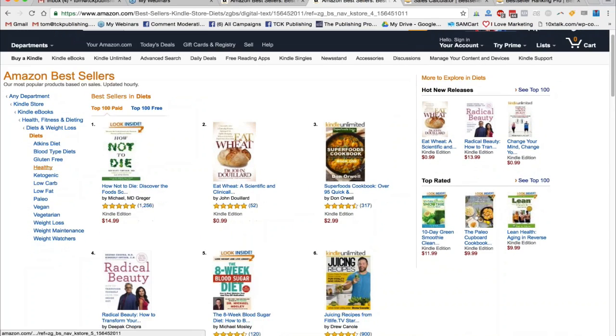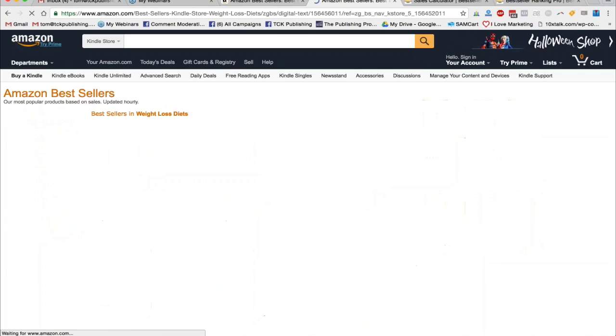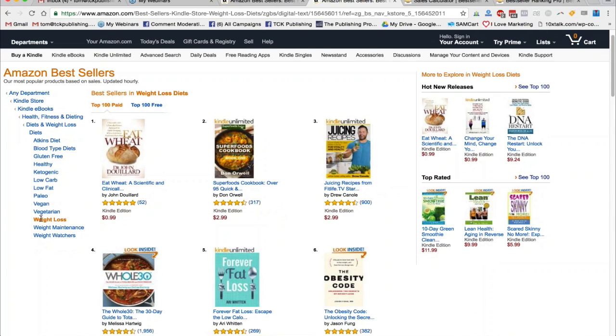So you can see how complicated this can get and how many categories there can be. So again, you want to get as specific as possible. So he talked about weight loss or fat loss. So let's click the weight loss category. And now that we've clicked this category, you'll notice there are no more subcategories underneath. So that means we've actually found the child category on Amazon. This is the child category for weight loss in the health, fitness, and dieting parent category, with these different categories in between in the hierarchy.